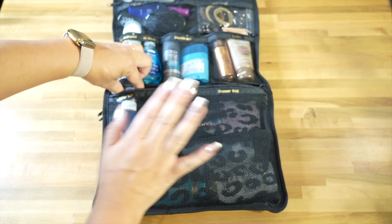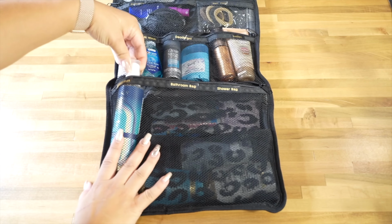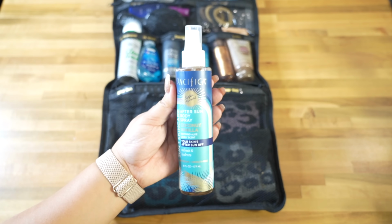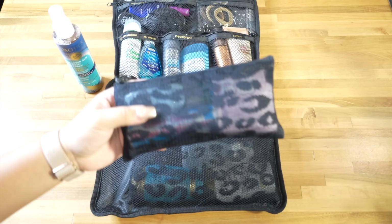Then on the very bottom here, this is more for after the pool, when we need to go into the bathroom and wash up or whatever. I have some After Sun by Pacifica. This stuff is great, you guys. I just replenished that. Then I have a bathroom bag.